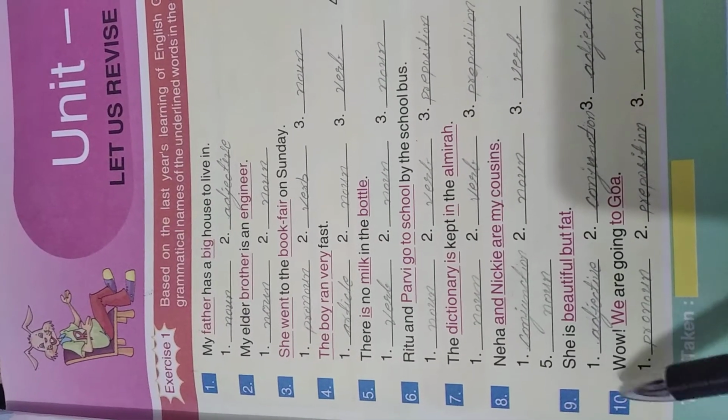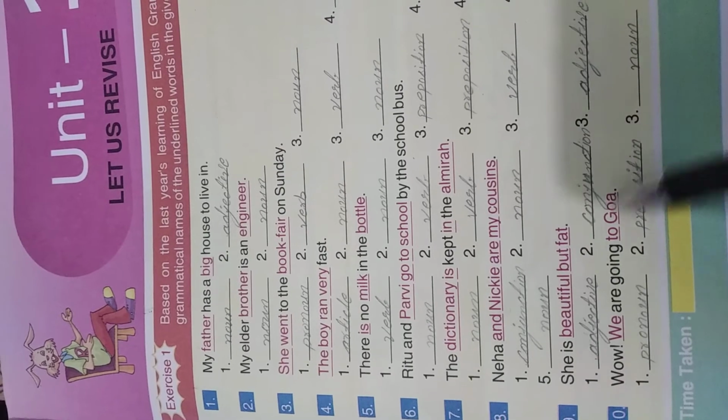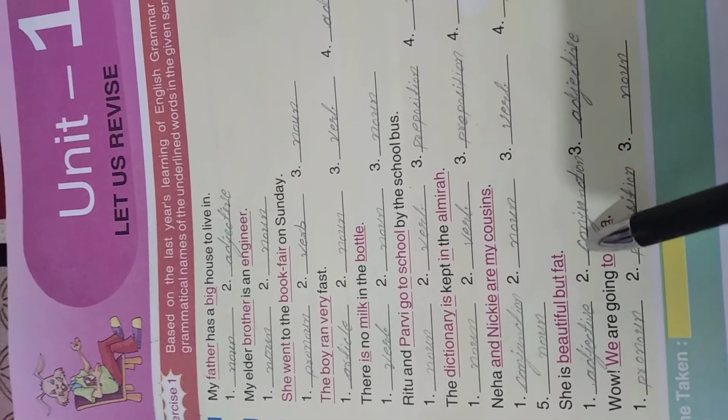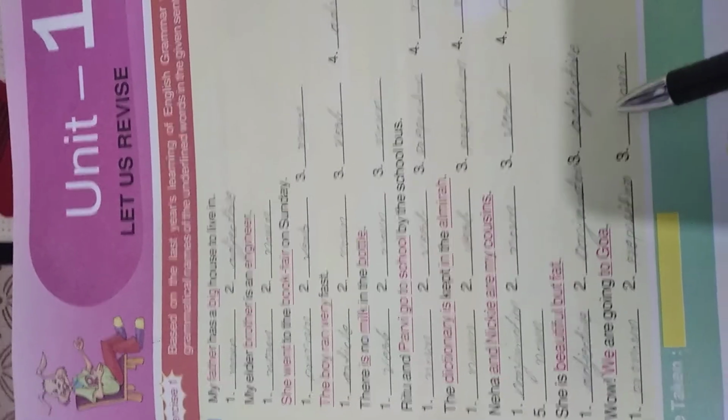Now last, tenth, wow, we are going to Goa. We is a pronoun, and to is a preposition. Goa is a place name, so it's a noun.